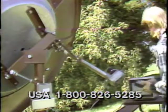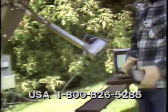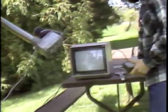Now I have peaked this on SATCOM 3 and I have good pictures. I will now run it to SATCOM 4 and we will make one final check to see that it is tracking properly. And at this point I do have clear pictures, which tells me that I am in fact tracking.